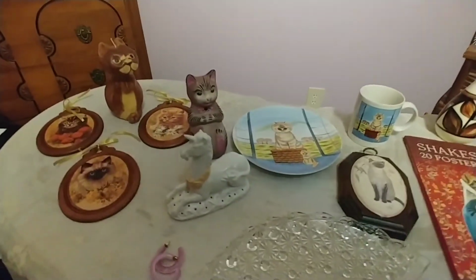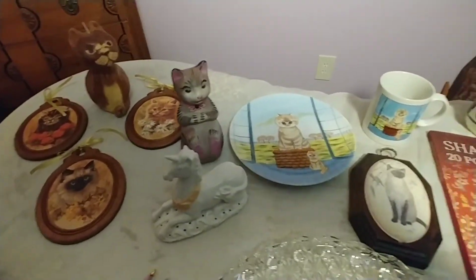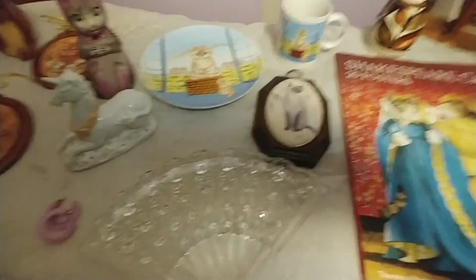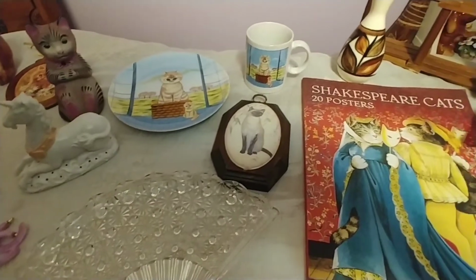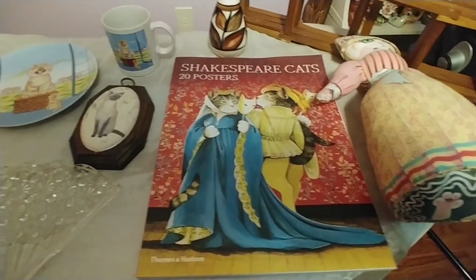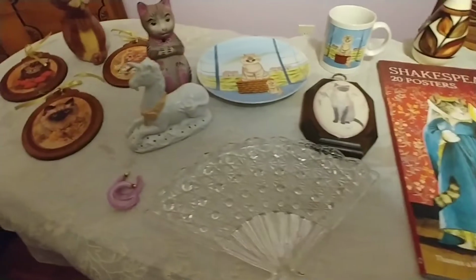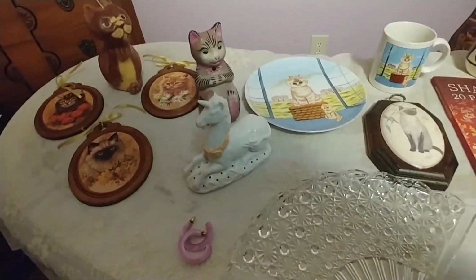It was advertised, cats, cats, cats, and it did not fail. There were literally so many cats in this household, I don't think I saw every one. I grabbed the ones that I thought were the most special and the most unique. I know we have a lot of cat lovers in our community, and a lot of you do come to the live sales that I do with Gina. So I thought I would grab some cats today.